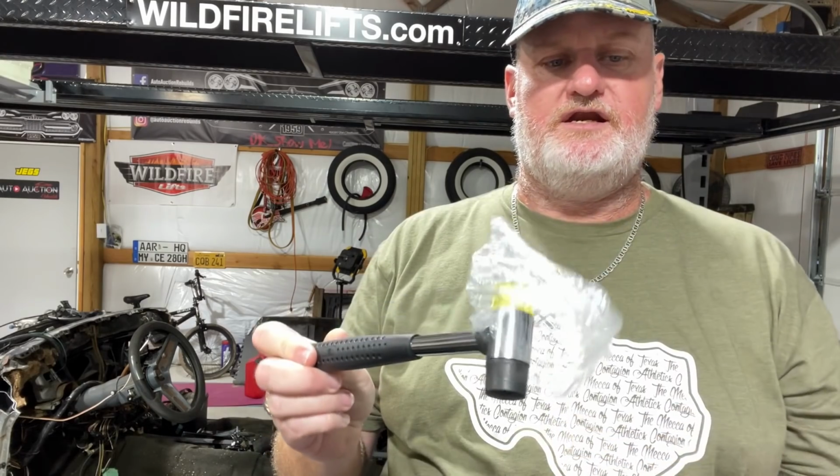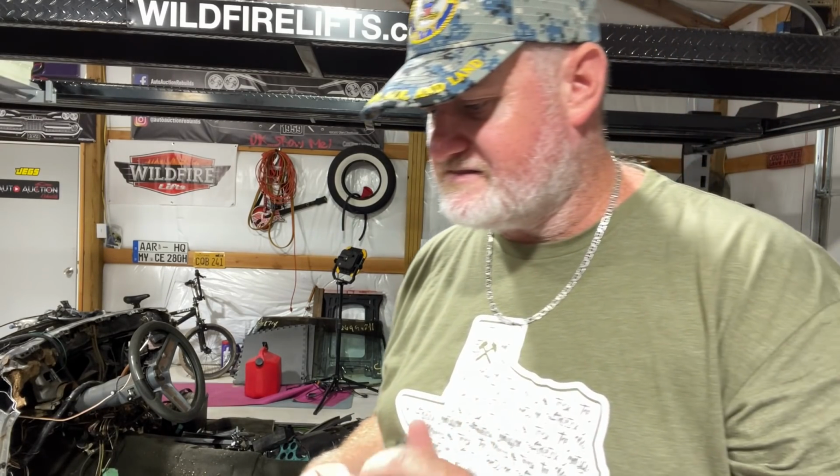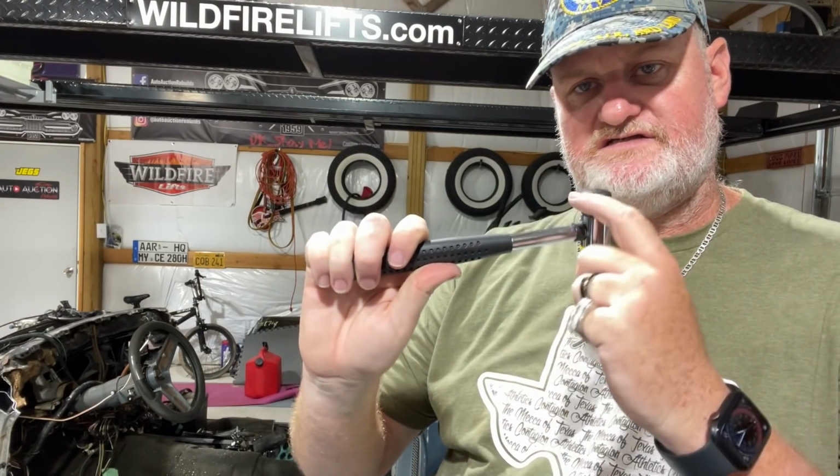What else we got in here? Ooh, I like this. We got a nice little rubber mallet to bang around the dents. It actually has a little bit of give to it. Oh, this screws off. They both screw off. That's interesting. That's different. I'm guessing they've got different heads for this, but I like this because I could probably pop a lot of the dents on the hood with this a little bit better than I was doing with the actual hammer, screwing stuff up, right?